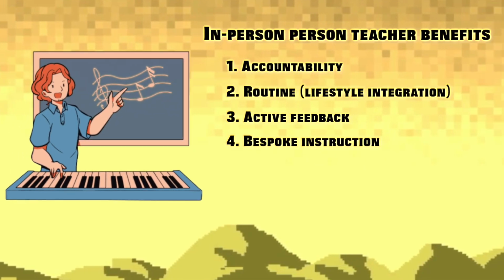They can give you very correct instructions on form and technique, and they can tell you exactly what you need to practice. And that leads me to my fourth major benefit, which is bespoke instructions. Not every in-person piano teacher is like this, but a lot of modern piano teachers will tailor their lessons exactly to what you want to achieve. So whatever you want to do with the piano and with music, that teacher will hopefully accommodate that and give you instructions and exercises to actually get you to where you want to go, right? So that's a major benefit right there.